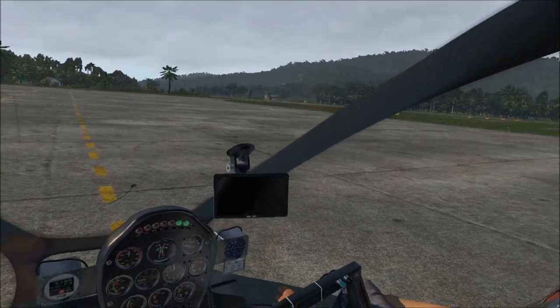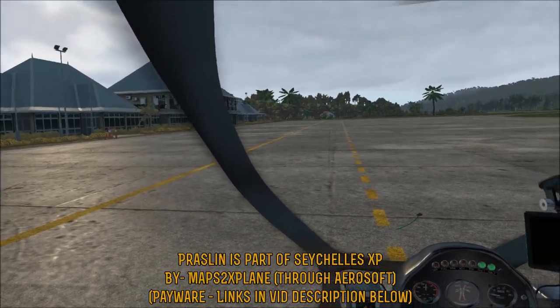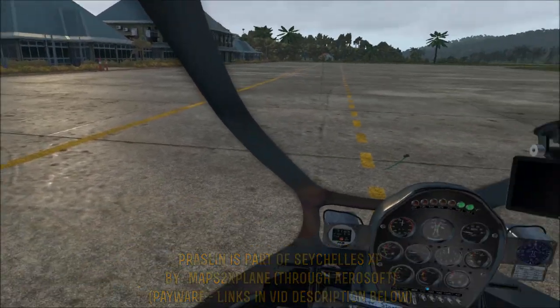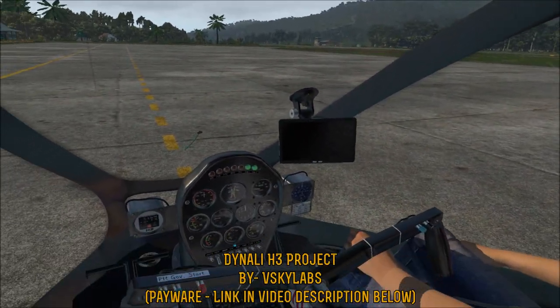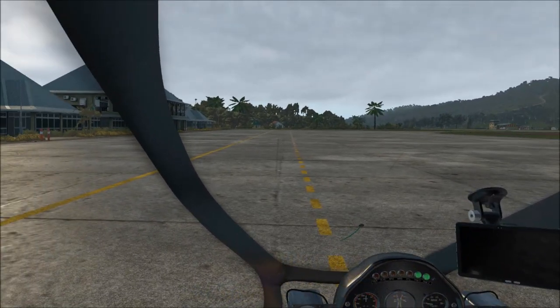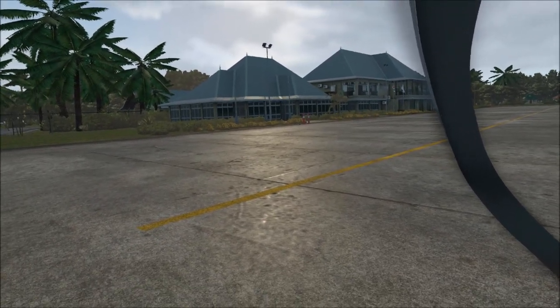So, welcome back to Praslin Airport. And just to remind you, this scenery has been brought to us by Maps to X-Plane in concert with Aerosoft. The link, of course, will be in the video description below. Our chariot for today has been the Dynali H3 by VSkyLabs, and the link for that will also be in the video description below. So, I hope you've enjoyed our little 25-cent tour around this particular island.